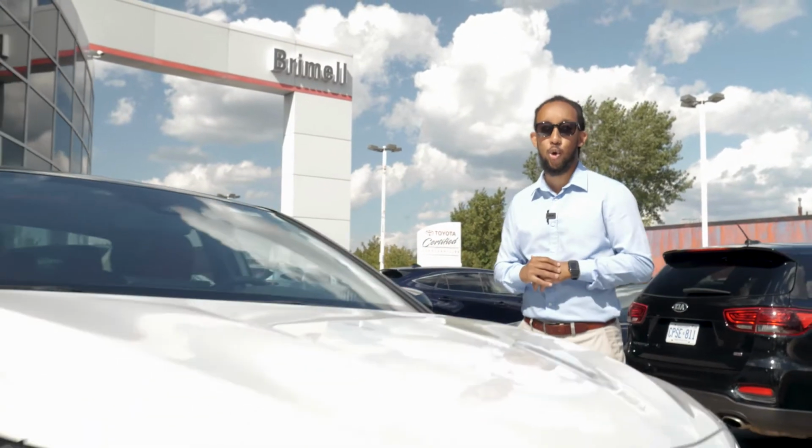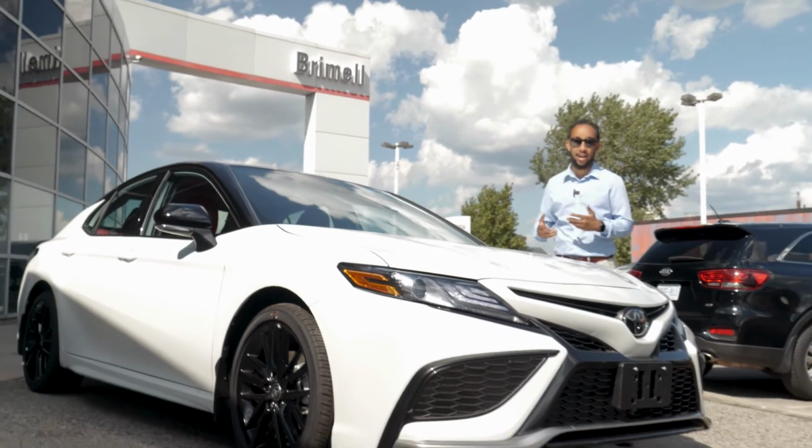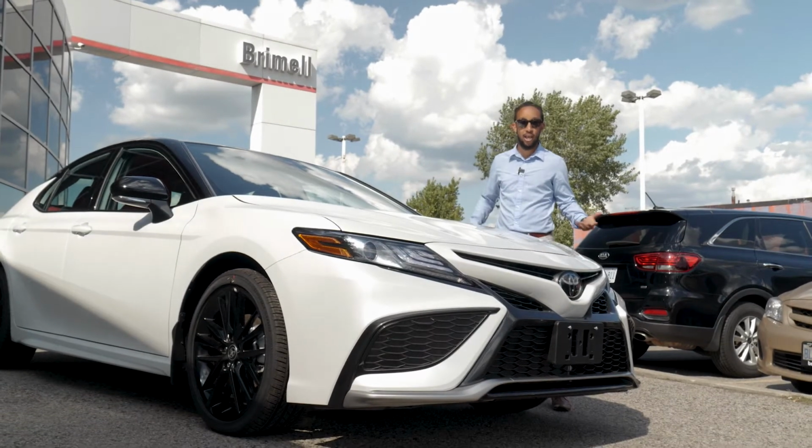Zaki here at Brimell Toyota with the 2021 Toyota Camry XSE. What makes this the hottest full-size sedan on the road today?